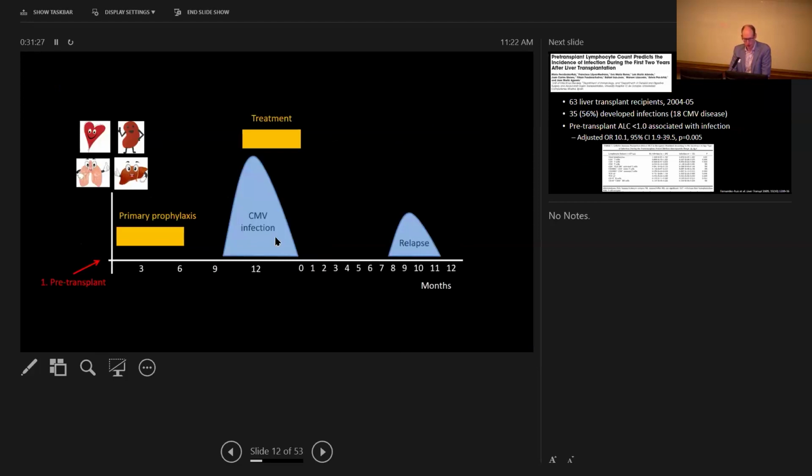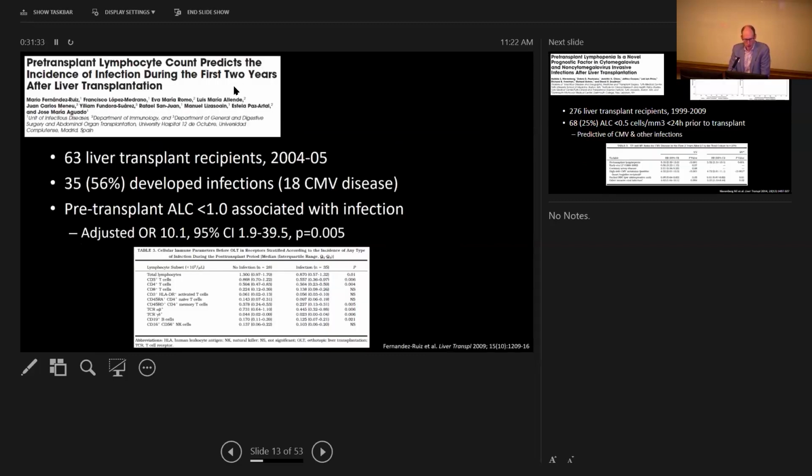So what I've tried to do is break it up by these various time points and go through a few of the key studies for each one. So the lymphocyte count story really begins back in 2009 when Maria Fernandez-Ruiz, who's a really prolific researcher in this area in Spain, looked at 63 liver transplant recipients and found that if your pre-transplant lymphocyte count was less than 1, this was associated with post-transplant infection, half of which was CMV related. And that was really highly predictive.